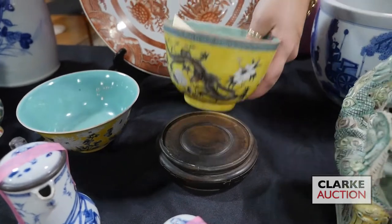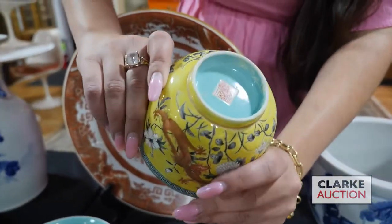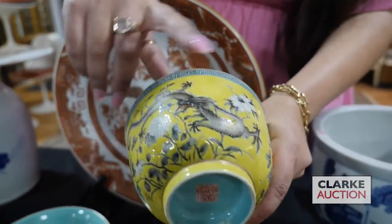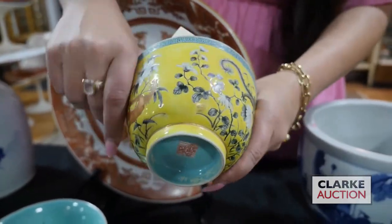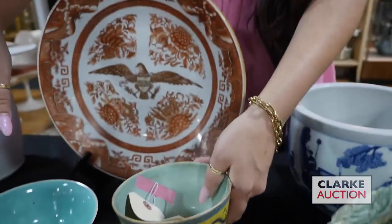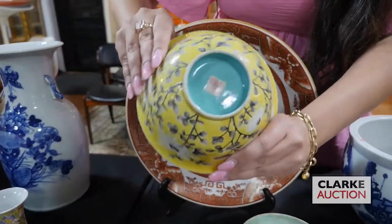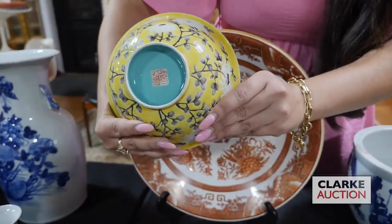So one is Qinglong and one is Zhanqing. If you take a look here, this is yellow ground with dragon decoration. Really quite beautifully done. So a red dragon and some gray or brown dragons. And then we have a similar bowl, yellow ground with flowers.